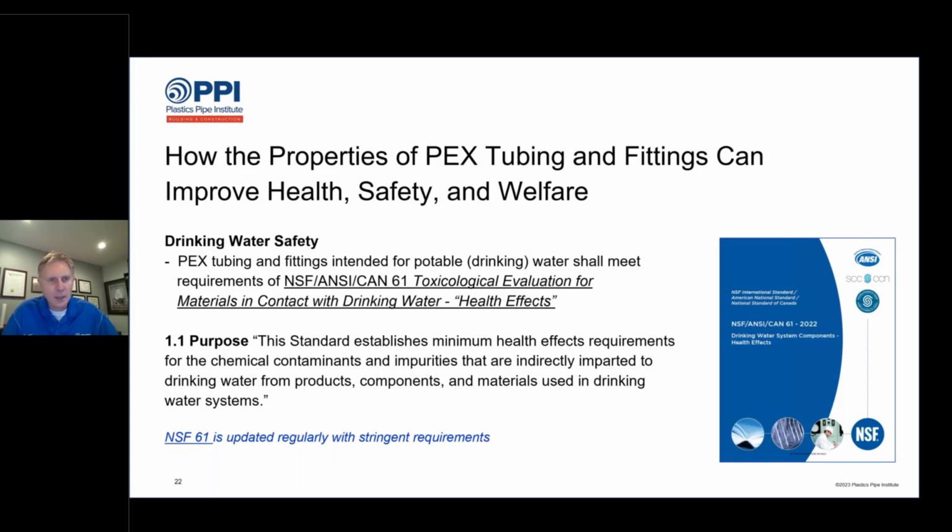So this standard has been around, I think, for almost 50 years now, but it does get updated regularly with new requirements. And the standard is actually published by the NSF organization, but the content and the technical requirements are actually derived by a committee made up of a health advisory board, made of microbiologists and government regulators and other types of medical experts. They collaborate to form the requirements of this NSF 61 standard. So it's very critical, but the benefit of this is when you're purchasing products that are certified to NSF 61, you can know that they are safe for drinking water safety.